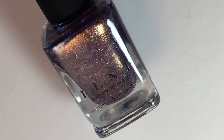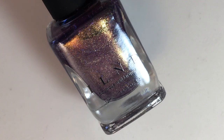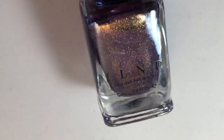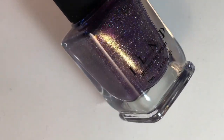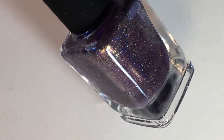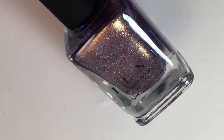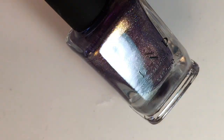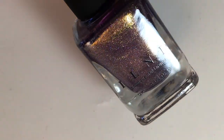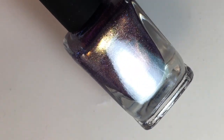So first up we have Off the Grid, and this is a Bitasium purple holographic nail polish. And I am just reading what Ilnp has on their description for this polish because, let's be honest, I don't make nail polish, so I don't know all the ingredients, and I honestly don't know what Bitasium means. It's in a stunning Bitasium purple base, and it has holographic microflakies, and it showcases a distinct contrast of yellow to gold sparkle. So let's go ahead and try this on the nail.